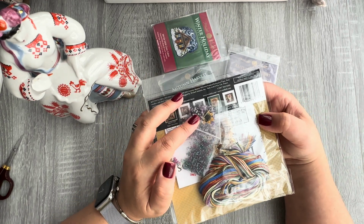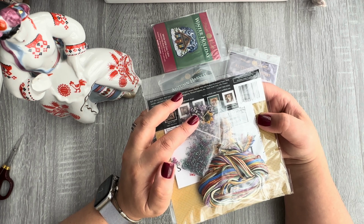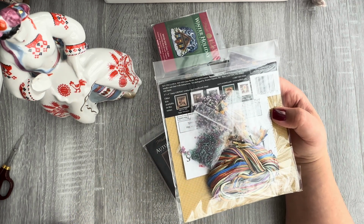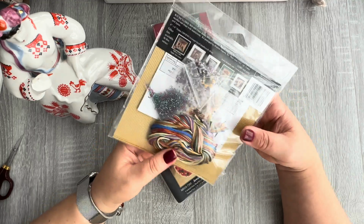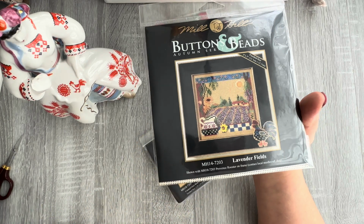They changed from the old porcelain buttons to the Just Another Button, the plastic ones. They didn't have the button. Probably the moment they had the button, they put it in stock. I have this sunflower button, the old style. I have it in my stash.